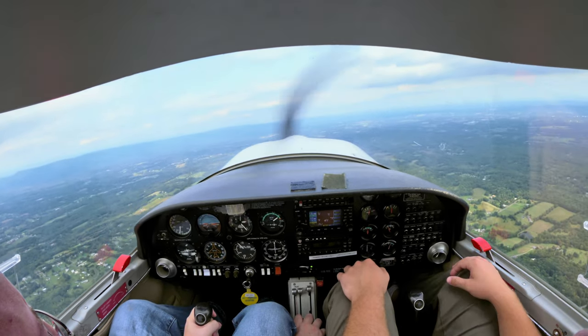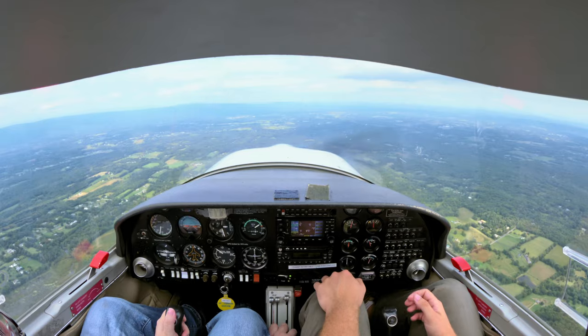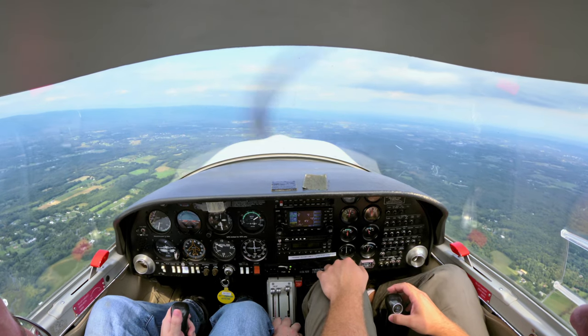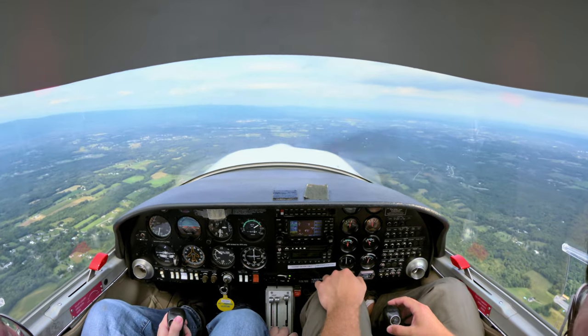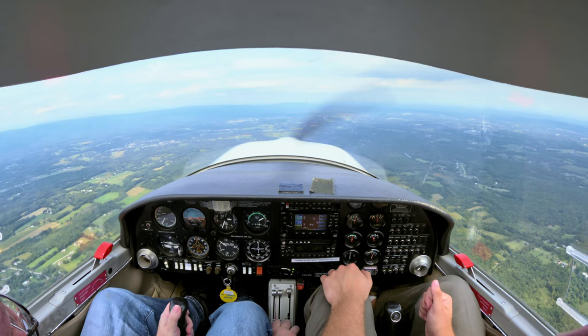Alright, so once we get to 2500, we're just going to push the nose down and hold the horizon. And you'll notice that it's a little bit of forward control force you need. You can flick up on that toggle switch as you need to take away that pressure. Just try and hold it right on the horizon. It's a little bit nose lower. Now, if you just keep hitting it to get it level, if you have to pull back, then you flick it down. If you have to push forward, you flick it up.